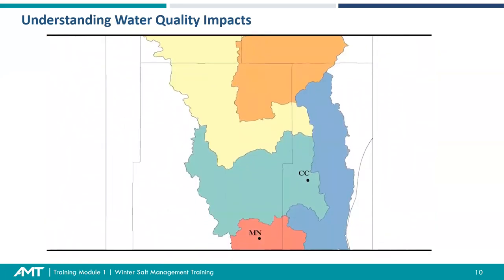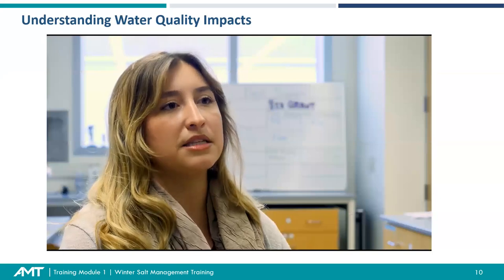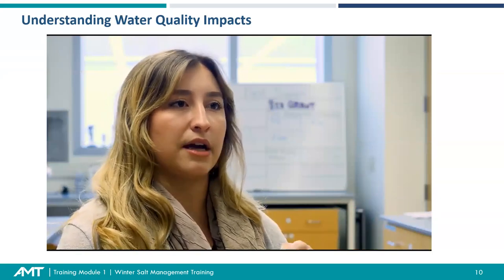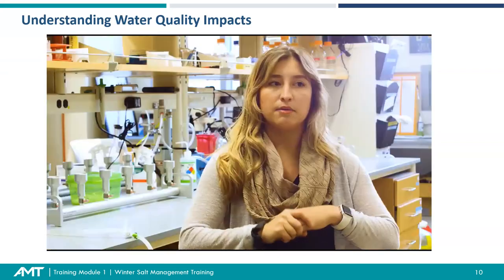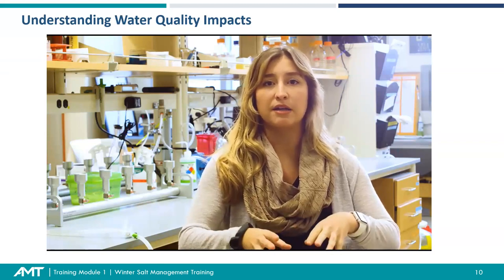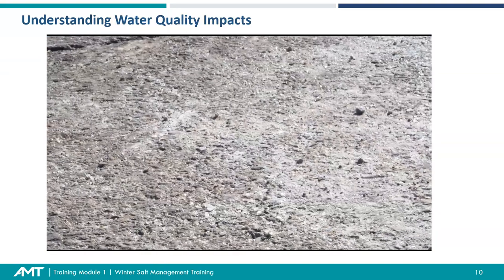For those of you that aren't familiar with the Milwaukee River Basin, it's about an 883 square mile drainage area, and it consists of all these different tributaries and streams and rivers that flow right directly into Lake Michigan. And that makes it very crucial when we're thinking about the chloride pollution problem we have with road salts, because it's a very highly urbanized area with a lot of impervious surfaces and just a lot of concrete.